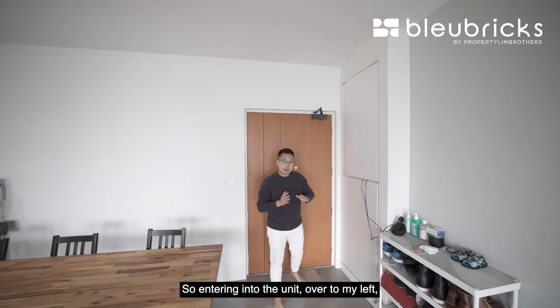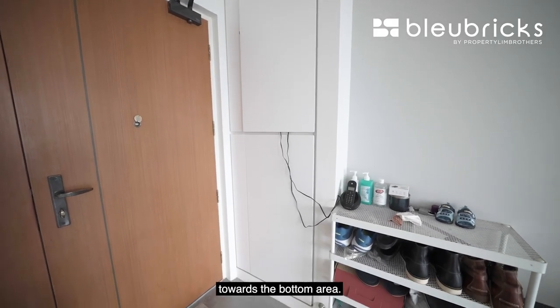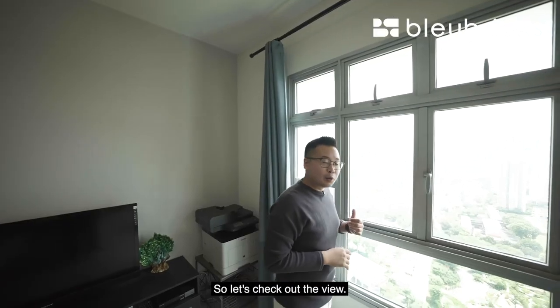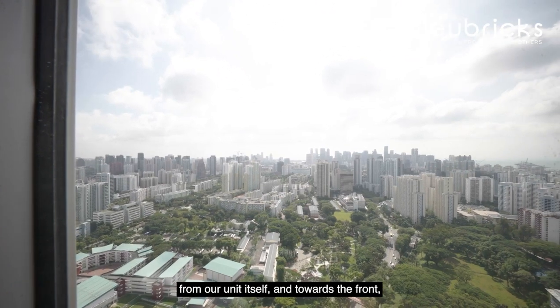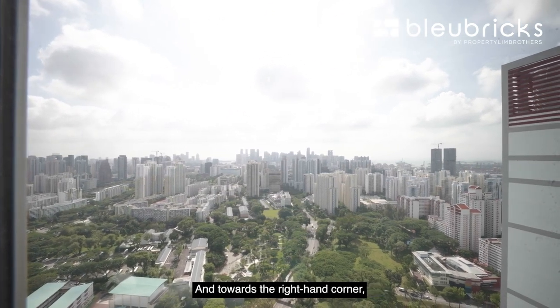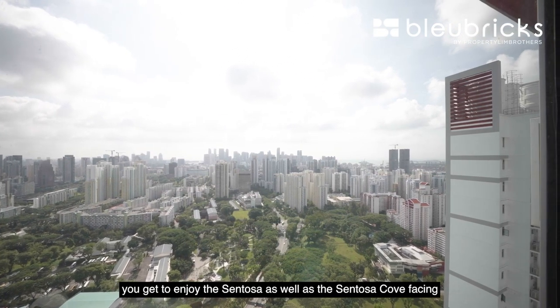Entering into the unit, over to my left, you have this DB box and you have additional storage space towards the bottom area. Okay, the owner has already installed a spotlight as well as a KDK fan throughout the entire living area. So let's check out the view and towards my left, you are able to see Orchard Road from our unit itself and towards the front, you are able to see Singapore Flyer, Art Science Museum as well as pocket view of Marina Bay Sands and towards the right hand corner, you get to enjoy the Sentosa as well as the Sentosa Cove facing.